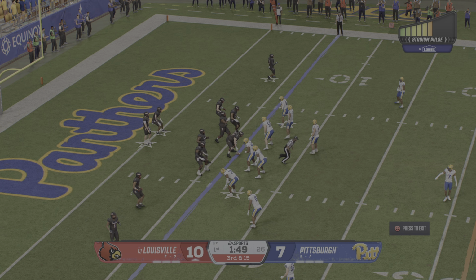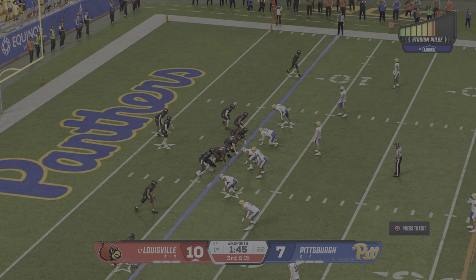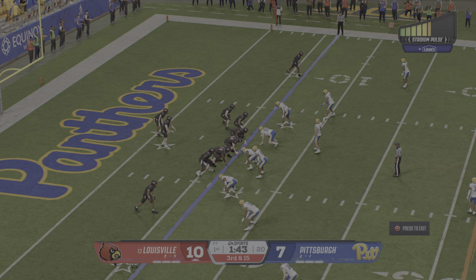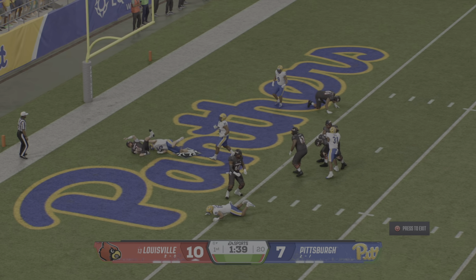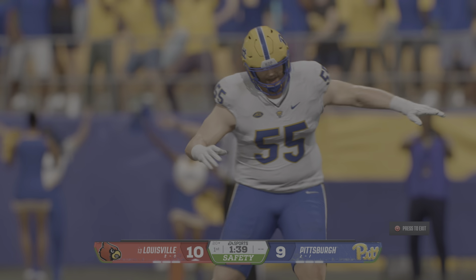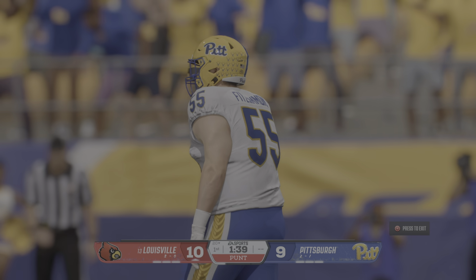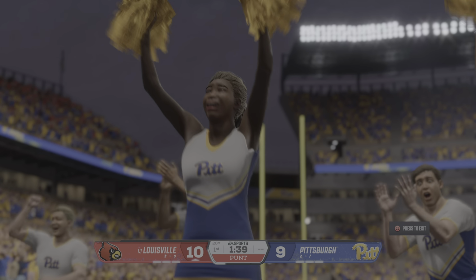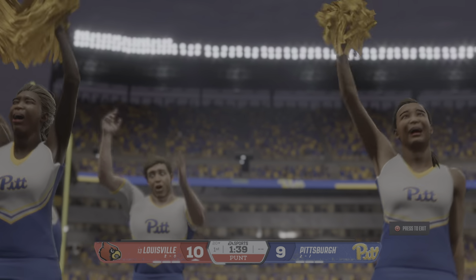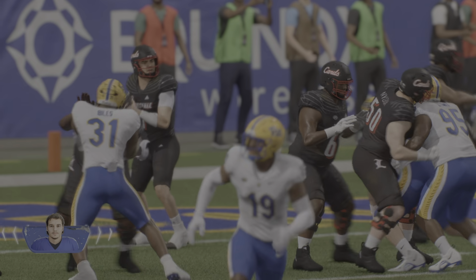Now a lot of work to do to move the chains, keep this drive alive after that earlier sack. On 3rd and long, you'll have to turn it loose deep. He just kept going backwards. You have to step up, and they get him for a safety. Well, the defense could smell blood in the water in that situation, and a great job pursuing, getting to the football, showing you all of that athleticism they have, and they come away with the safety.